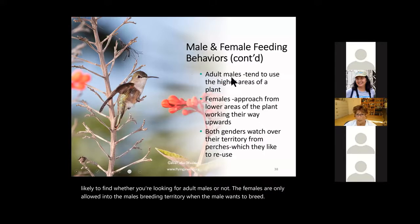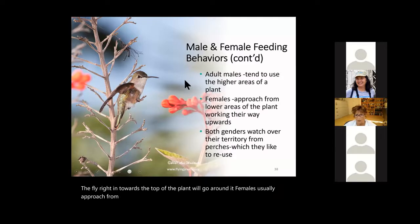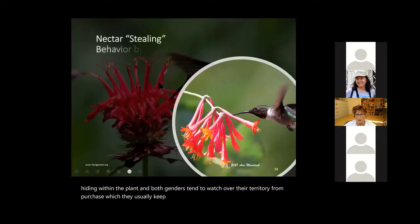And the feeding behaviors, adult males tend to use the higher areas of the plant. They'll fly right in towards the top of the plant. They'll go around it. Females usually approach from the lower part of the plant and work their way upwards, kind of hiding within the plant. And both genders tend to watch over their territory from perches, which they usually keep reusing the same perch.